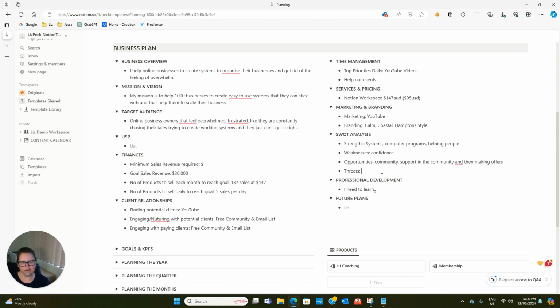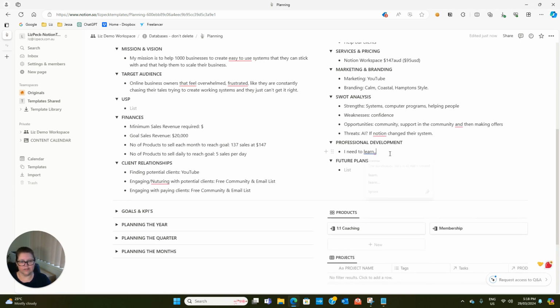And then threats. So what do I consider a threat? So AI could have some sort of impact in the future. Not sure. Other threats? Not really concerned about other threats, or maybe my only real threat would be if Notion changed their system. Professional development. So I need to work on my confidence, and I need to work on traffic generation. Future plans. So future plan would be building community.